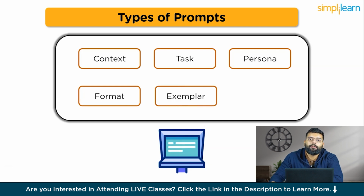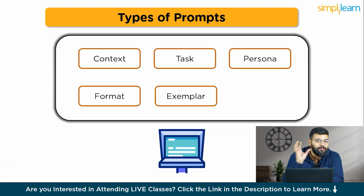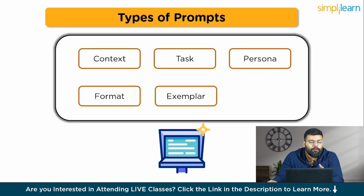And then comes exemplar. If you want to give an example to GPT, that we have a sample here, use that and provide us a response according to that. For example, sometimes a sample answer or part of an answer is given to illustrate the expected style or content. So we'll have a prompt example here, like in the example with the protagonist overcomes fear.